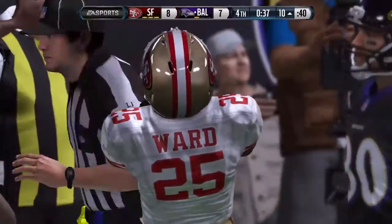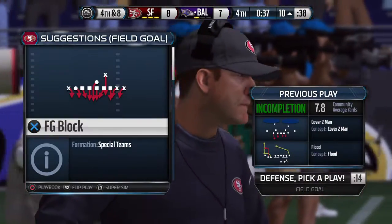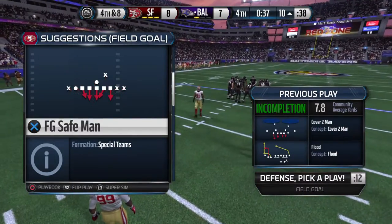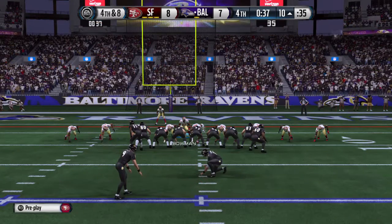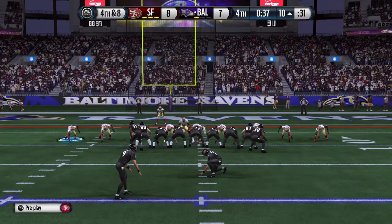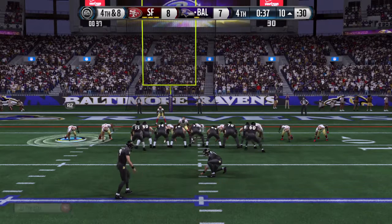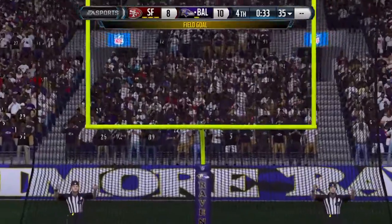Incomplete. Anytime your team is down, you're inside the other team's red zone, you look for one of your star players, your quarterback, wide receiver, or running back. They need to make a big play here. Kick is good for three.